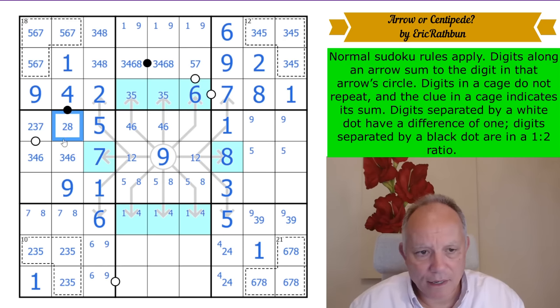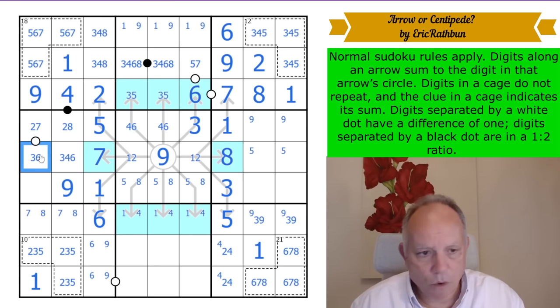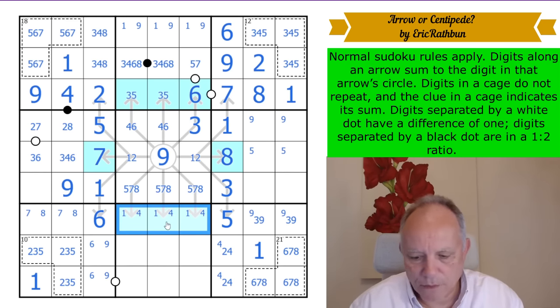But, no, I was going to say they do, but they don't. This has to be a 3, though. There we go. Okay, so that can't be a 3. This now can't be a 4, I reckon. 4, 6, 3. This is a set of 5, 7, 8. The blue digits here, 3, 5, 6, 7, 8. They should be 1, 2, 4.